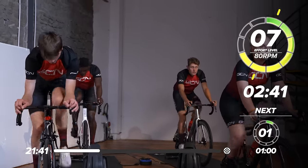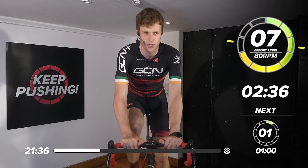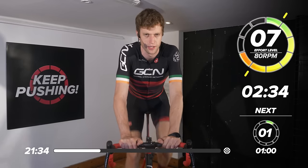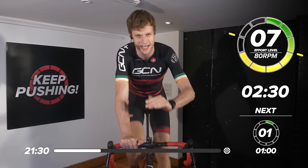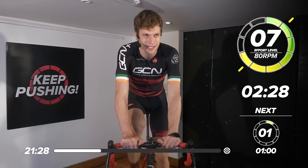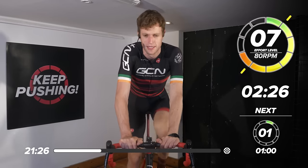Find that rhythm. Imagine you've just set off on some time trial effort. You're trying to ride to work, maybe 30K, as hard as you can, and you're just pacing that effort throughout 30K. This is that sort of effort you're sitting at. Start to feel the heart rate rise now.